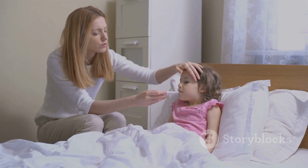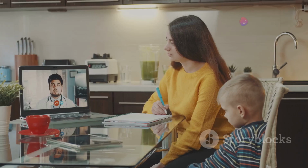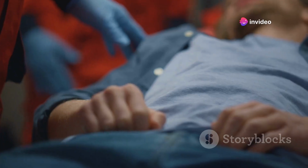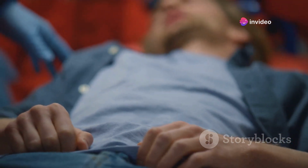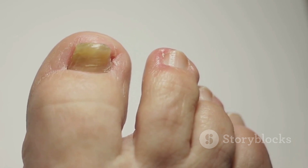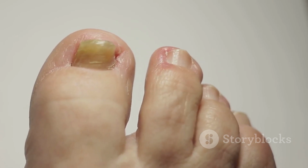Section 9. Seeking medical attention. When to call the doctor. Most insect bites are harmless and can be managed at home. However, there are situations where seeking medical attention is crucial. If you experience any of the following, don't hesitate to contact your doctor or seek immediate medical care.